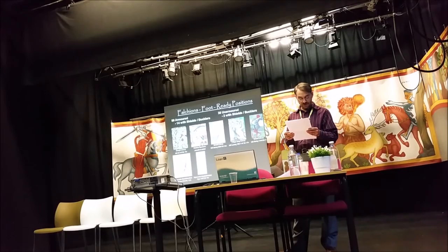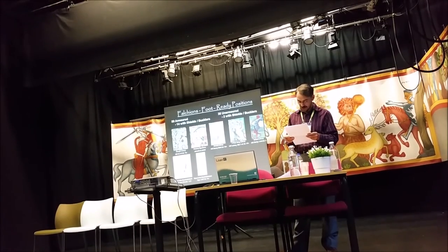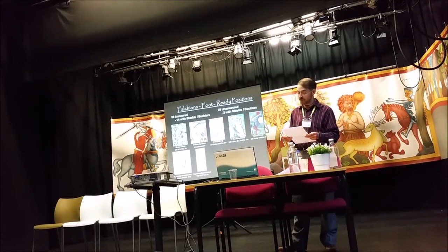No thrusts with the falchion have yet been documented in the visual sources to differentiate it from the fencing treatises, and none of the cuts from the visual sources match any found in the fencing treatises surveyed thus far.